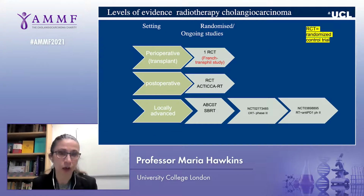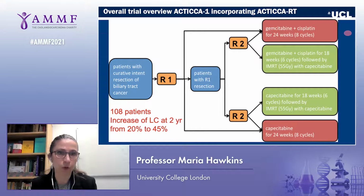So these are the current ongoing trials for cholangiocarcinoma. There is perioperative chemoradiation prior to transplant, ongoing in France, the TransField study, which is recruiting really well. Pan-European, we've got Actica-RT in the post-operative setting, and there are 3 studies in the locally advanced setting. And I'm just going to highlight them further. The overall overview of Actica-1 is that it is planning to recruit 108 patients who all have positive margin after surgery, and they are randomized to receive radiotherapy or not, looking to increase the local control at 2 years from 20% to 45%. This trial is open and recruiting in Germany and Australia.